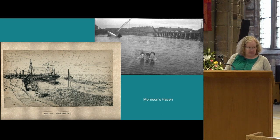As part of the Preston Grange Community Archaeology Project, the shipping records of the early 20th century were transcribed, and they showed just how many shipments of coal, brick and tile were coming in and out of this wee harbour at Morrison's Haven.